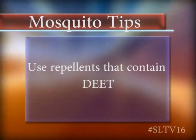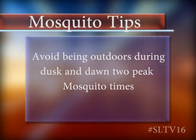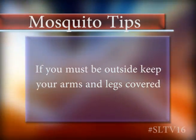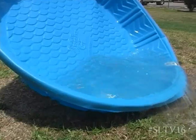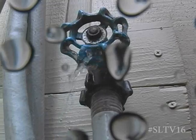Use repellents that contain DEET. Avoid being outside during dusk and dawn, two peak mosquito times. If you are going to be outside, keep your legs and arms covered with long pants and sleeves. Walk around your yard, look for things that might hold water, drain those things. Your sprinkler systems, you have a little control box in your yard, those hold water, check those. Things like that, empty those things out. That'll help alleviate some of the problems that you may have on your property.